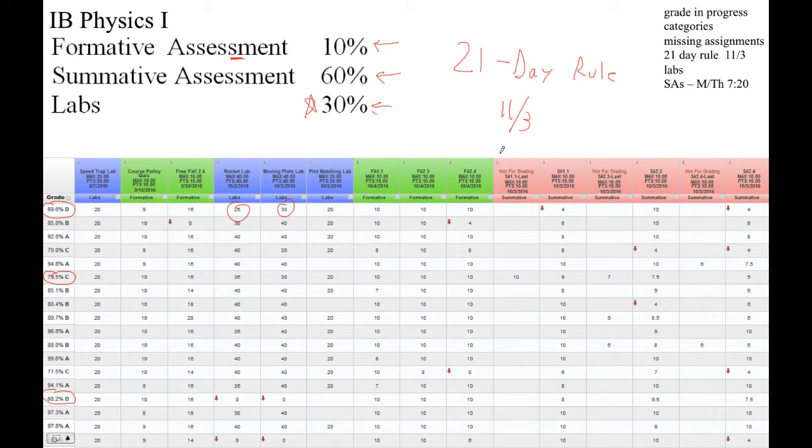Notice these are some summative assessments. Some of these scores are pretty low, 4 out of 10, 4 out of 10, 6 out of 10. Some of these are disasters. In fact, if they get a 0, I actually type in 0.01. Some kids didn't get anything. But they can retake that until the 3rd of November. They can come in, and we do that on Monday and Thursday in the morning at 7:20.